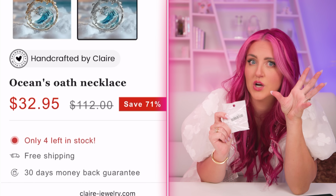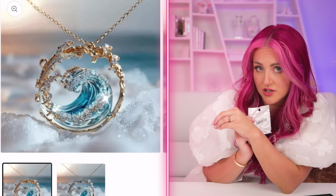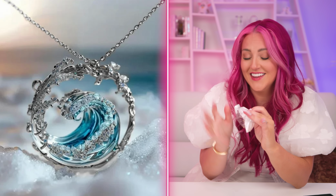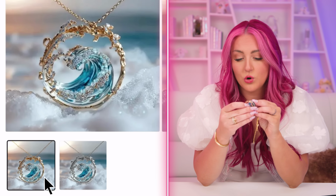Okay, so I paid $21 for this, but right now she's selling it for $32. The prices just jump around like crazy. She's claiming it was originally $112. And honestly, if it looked like it looks in this picture and was actually handmade, that makes sense. However, this is so bad. This is what I wanted, and this is what I got. This looks like a piece of children's costume jewelry. You can select gold or silver, and we selected silver and it just showed up gold anyway.